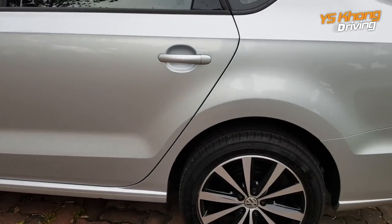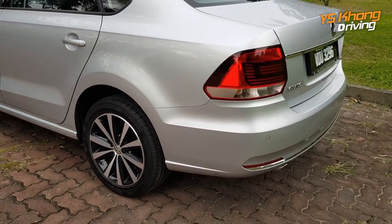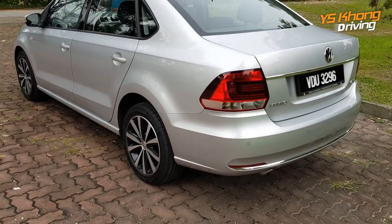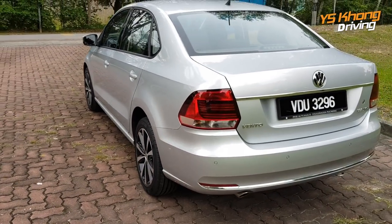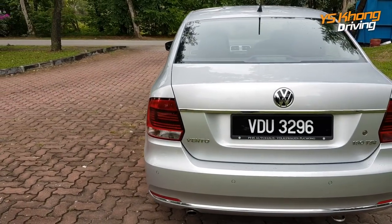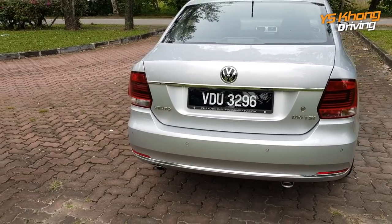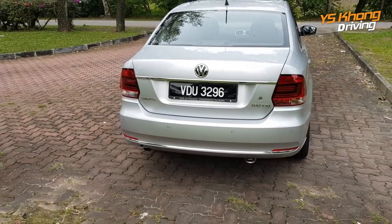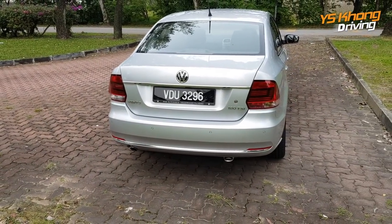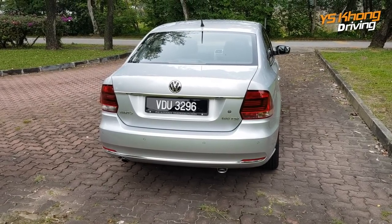So moving over to the back part of the car, I've been told don't say backside of the car. This is the back part of the car. You can see the Vento badging. And now you know what I mean when I say it's a miniaturized Passat. But you can see that the rear is very much in tune with all the cars in this category. It reminds you of one of the Japanese cars or something like that.